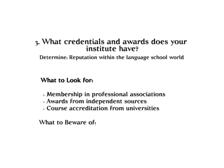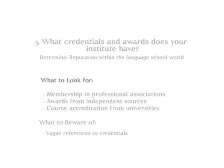And something to beware of. The school mentions they have numerous credentials without mentioning organization names or awards. Ask for specifics that can be verified.